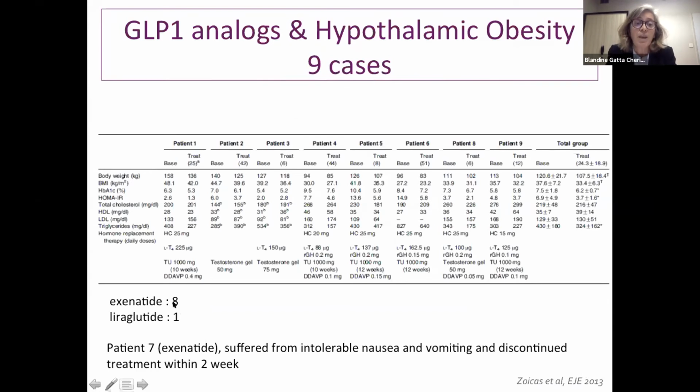After that first case came 9 cases published in 2013. 8 patients were maintained on exenatide and 1 on liraglutide. 1 patient had to stop the treatment because of gastrointestinal disorders. But for the 8 others, the treatment was maintained and was quite efficient, since body weight decreased from 120 to 107 and BMI from 27 to 23.